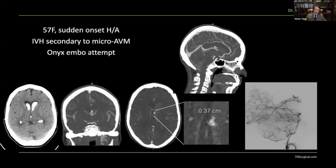We performed the CT angiogram, and this is thought to have been arising from a micro AVM that is just at the foramen of Monro on the left frontal horn of the lateral ventricle. Our patient also underwent an initial attempt using Onyx embolization, trying to embolize this tiny lesion. So you can see that this is the micro AVM. On the CT scan, the size of that is about 3.7 millimeters. And clearly, we believe this is the source of the bleeding.